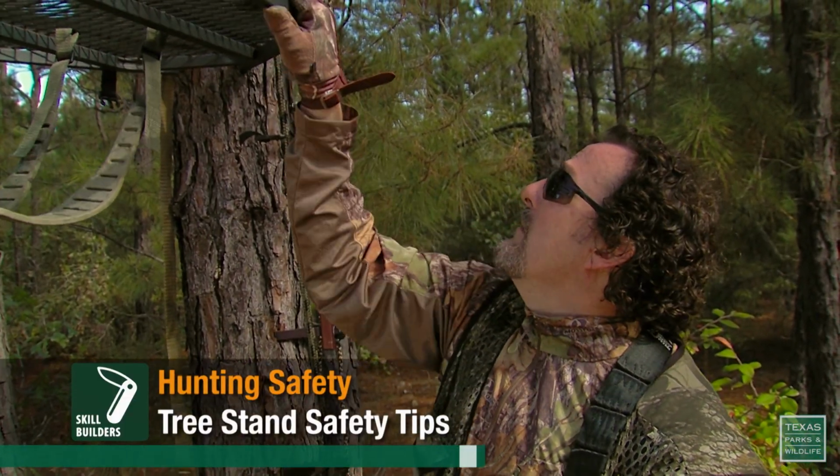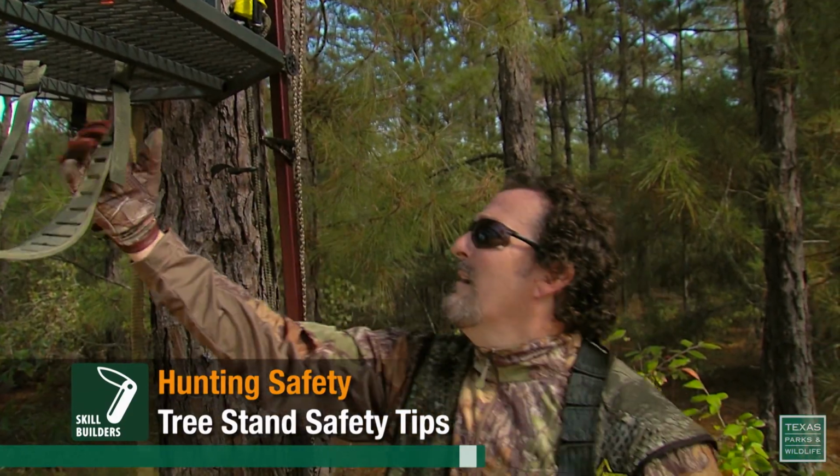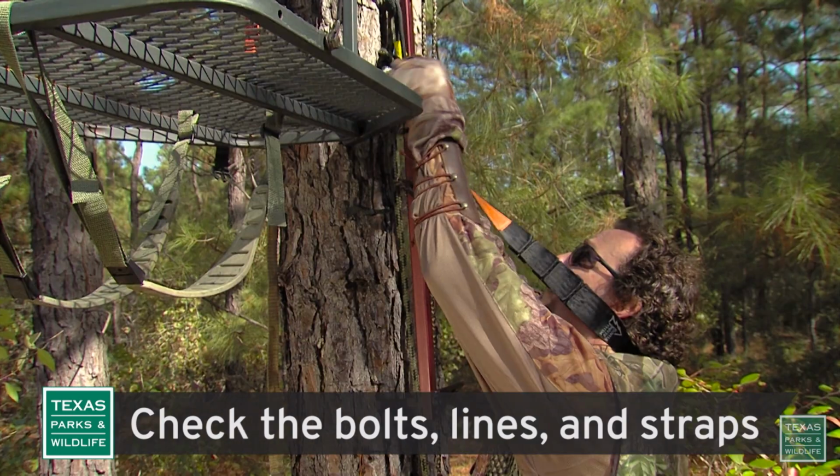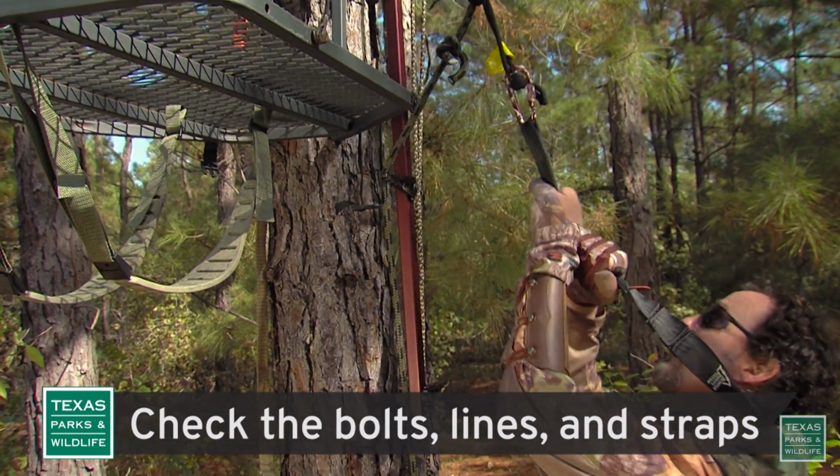Prior to using a tree stand, you want to make sure that all the equipment's in good working order. Number 1, are the bolts and nuts tight? 2, are the lines in good shape? And 3, are the straps weathered, or are they in good shape?